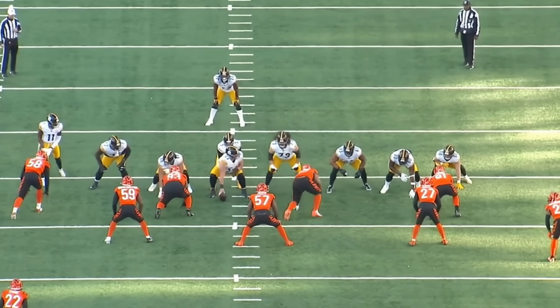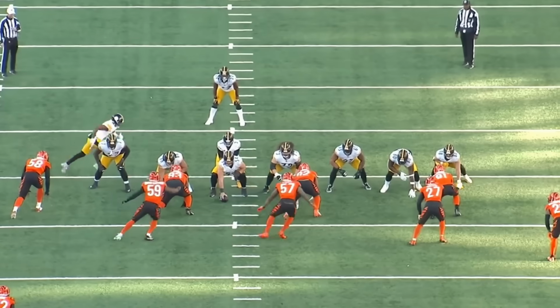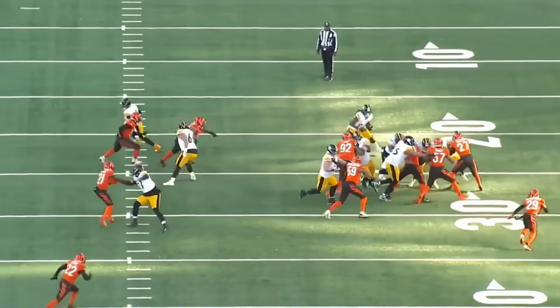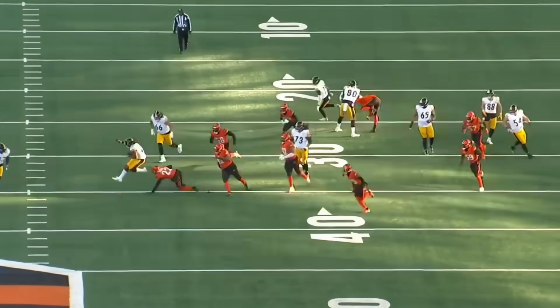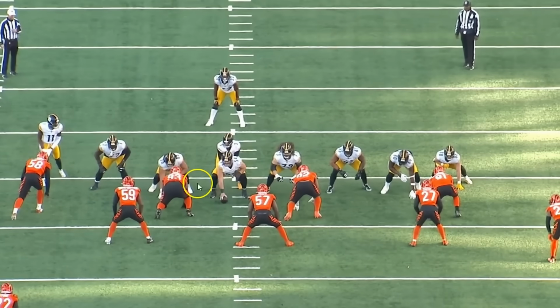And I think some of it also is because of the fact that it's a first-year quarterback. The offensive line is young, right? So you got to give it a little bit of time. It's similar to the Carolina Panthers, right? We're seeing the Panthers absolutely take off.